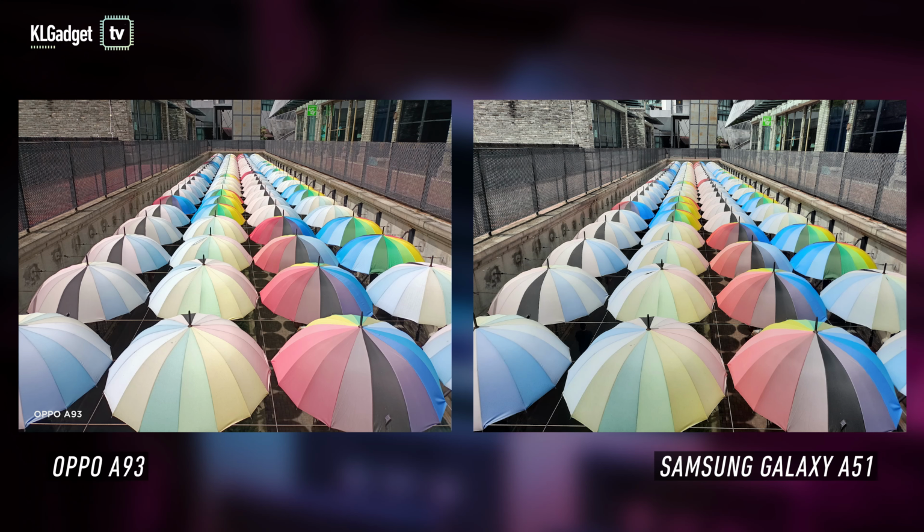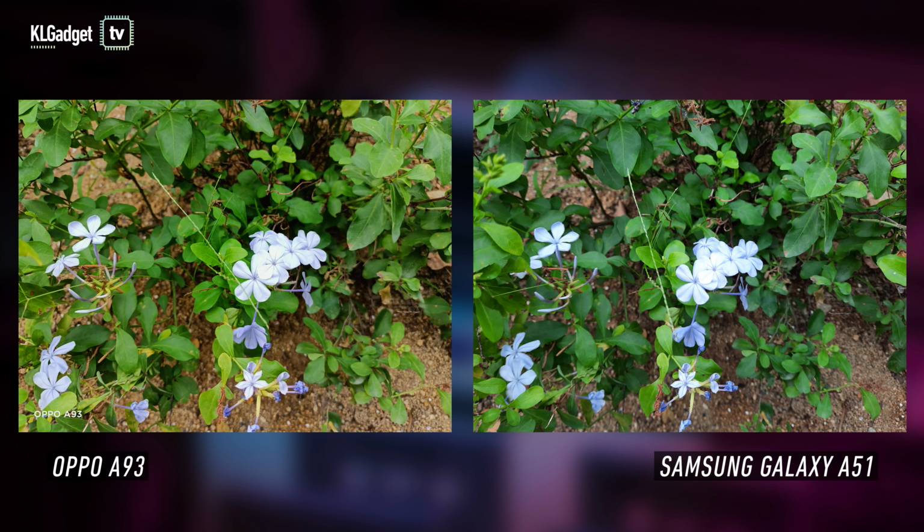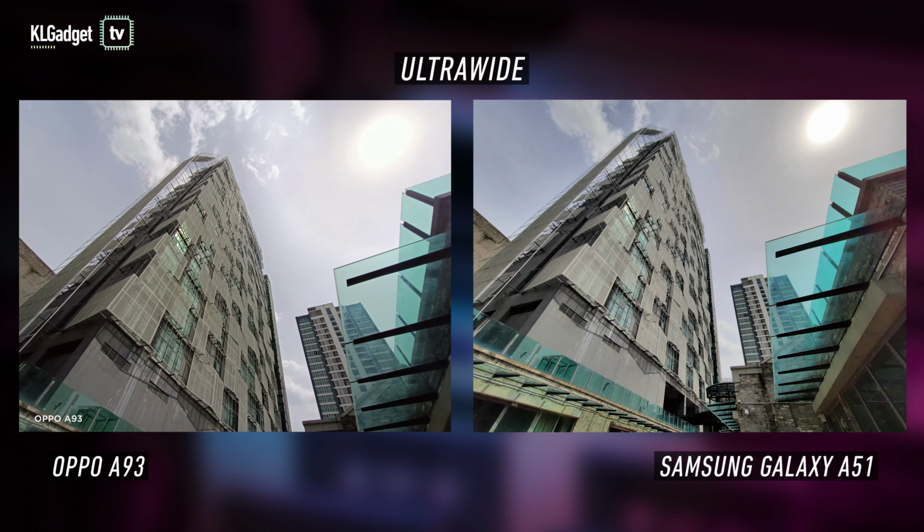Let's first look at the daylight photos. Overall, the A93 takes warmer photos, which is more true to life, while the A51 has bluer tones. But the A51 has a wider dynamic range and more balanced exposure. That being said, the A93 interestingly takes brighter photos that are also sharper. The same applies to the ultra-wide shots. The A93 is more accurate in colors, but it overexposes the brighter parts of the photos. Despite the difference in megapixels, both phones are equally clear, but edge distortion is an issue on both.